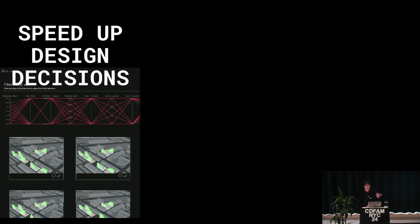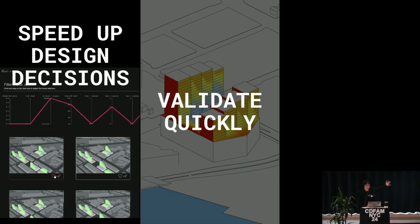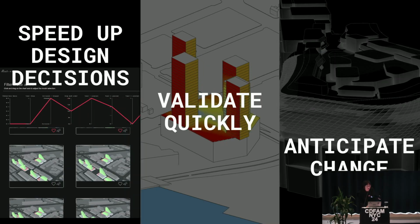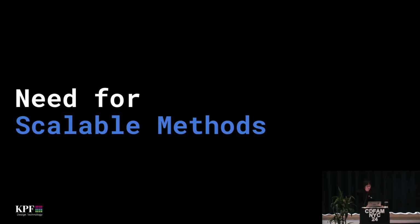Big projects like KPF's require a lot of coordination, optimization, documentation, and complexity early on. So robust computational design at scale allows us to speed up our design decisions, validate them quickly, and then design while proactively anticipating change. This brings us to the idea of foundational methods as a way of scaling up what a small computation team can do.